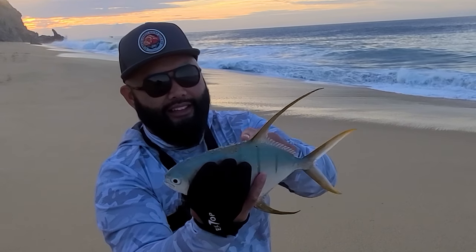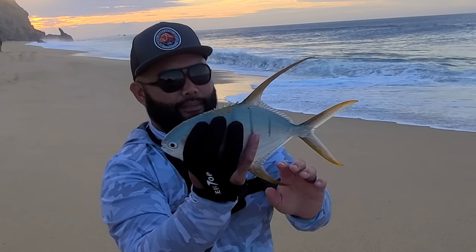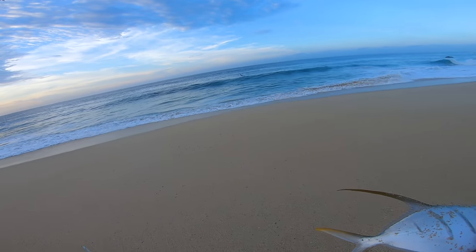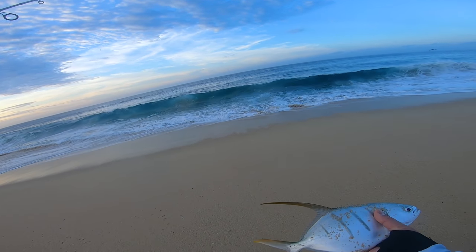It's got these spines on the top. Oh, that's sharp, man. And it's got the big fins up here. It's beautiful. I'll find out what it is. Don't want to get too close to the water. It's pretty gnarly.